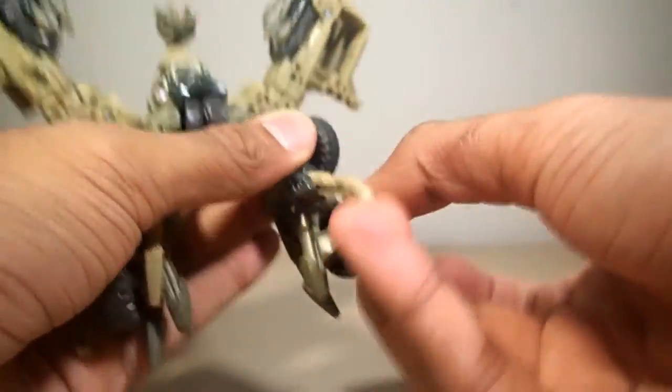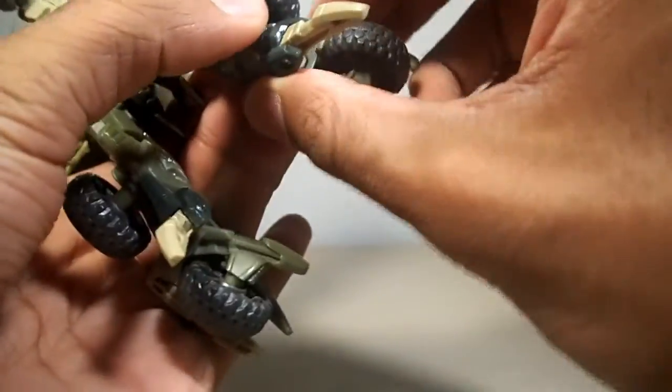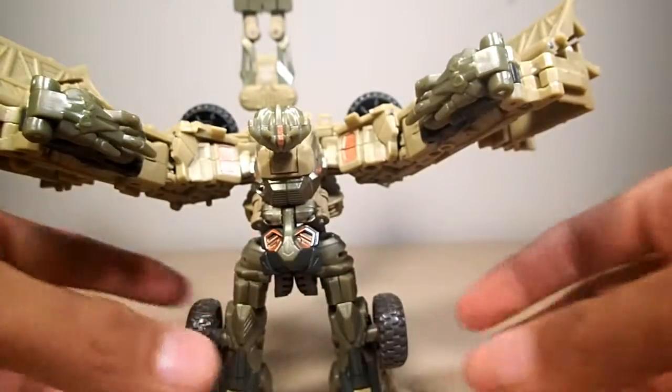Now you want to take his toes, flip them out, and then take these wheel sections and just slide them in. Like that. And then take these and fold them down so that he's more stable. There you have his legs all done.